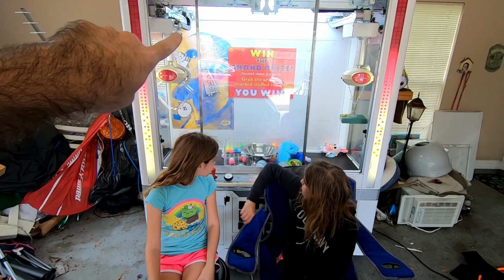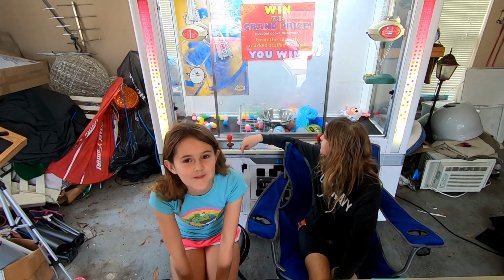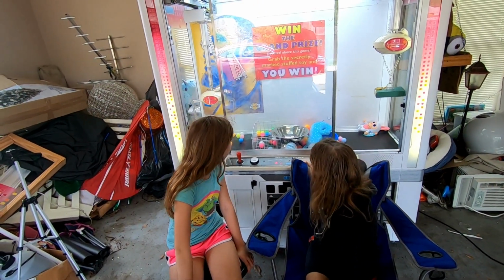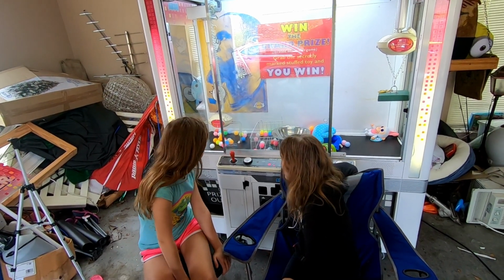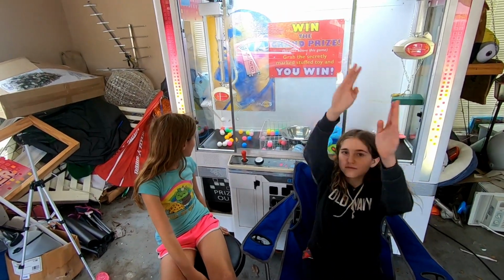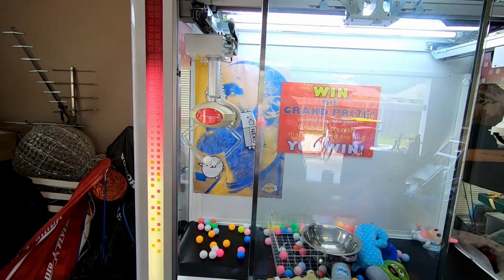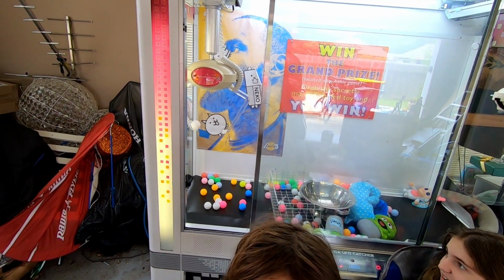Needs a little work. We're still putting some work into it. Elise, that's not what we're here to do today. I guess Elise is playing the UFO catcher now. There's no way she's going to pick up a ball. There's no way. No way. What? No way. Yeah, Elise now gets a 5-second head start. How about we all play? And Elise picked up a ping pong ball.